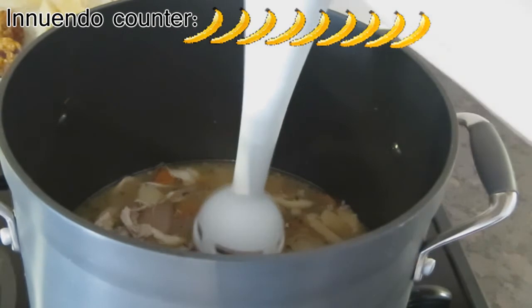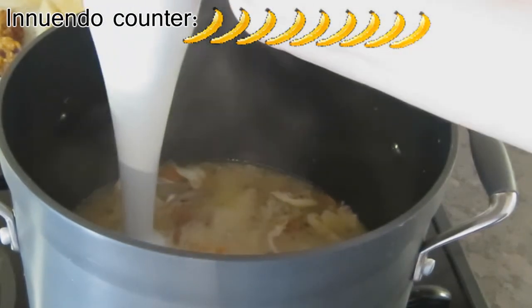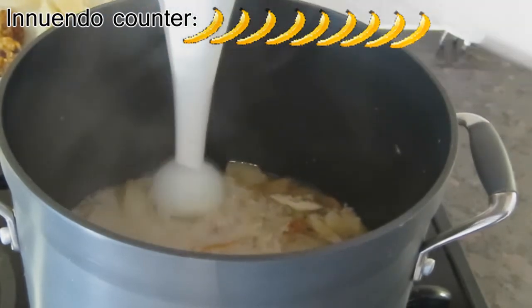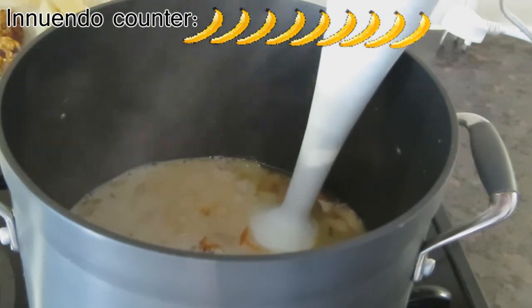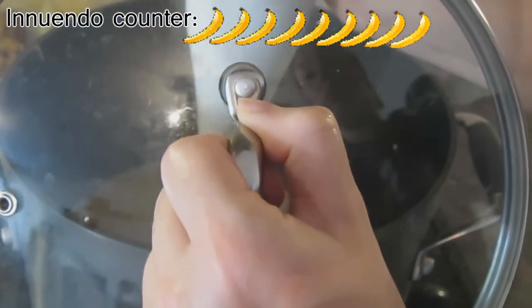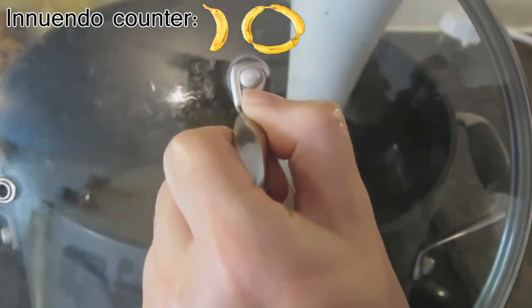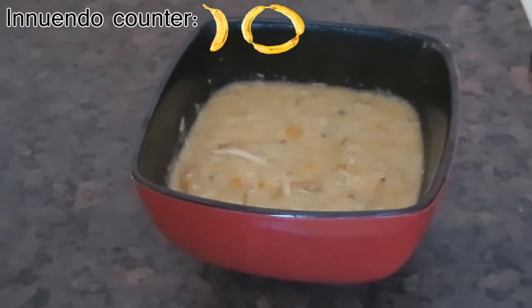So if you don't like any lumps, I would either put it in an actual blender, or if you've only got a stick blender, you're probably going to have to really go to town on that. So I would probably put it in a plastic container rather than do it actually while it's still in the pot, otherwise you're going to scratch the bottom of it. Might want to use the lid as a shield as well so it doesn't go everywhere. But if you like the veg chunky, then you can leave it in the pot and just use a stick blender. And then just pour your soup into a bowl.